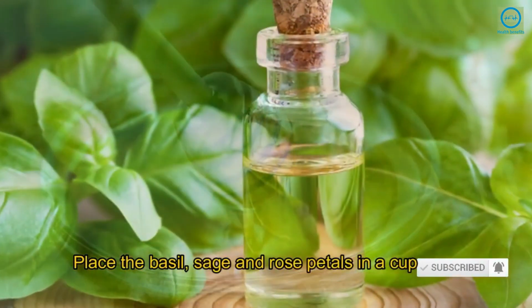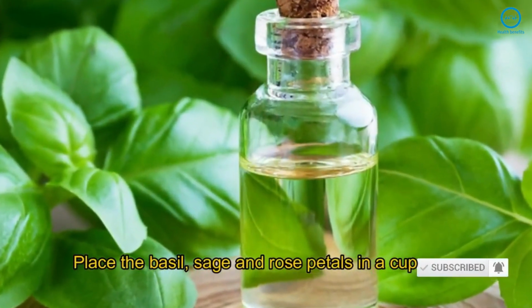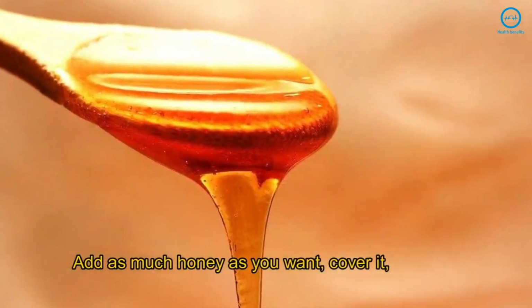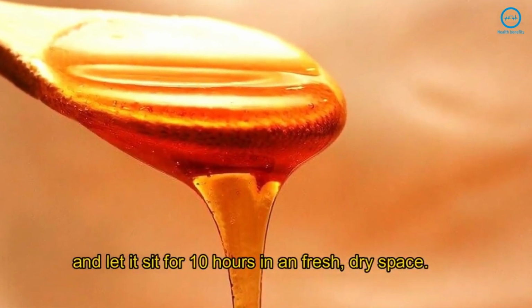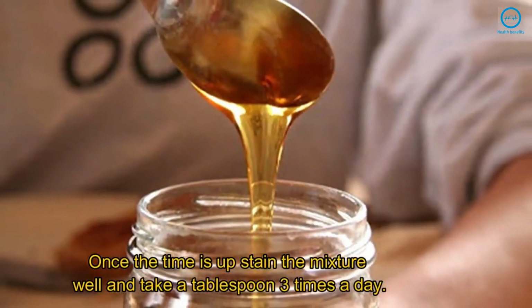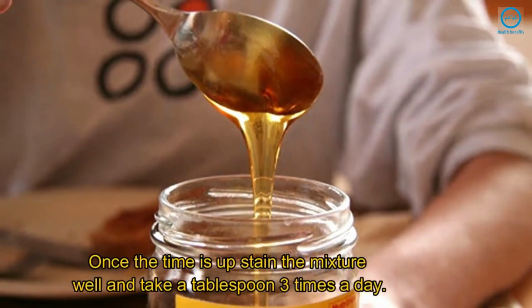Instructions: place the basil, sage, and rose petals in a cup and blend or stir them together. Add as much honey as you want. Cover it and let it sit for 10 hours in a fresh, dry space. Once the time is up, strain the mixture well and take a tablespoon 3 times a day.